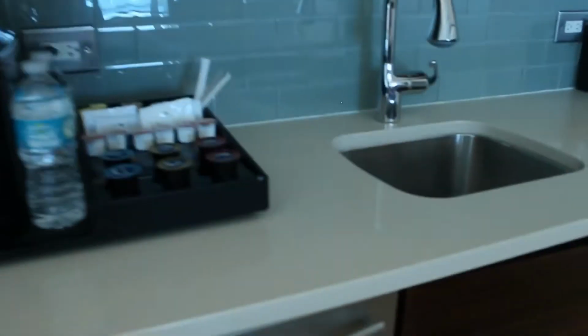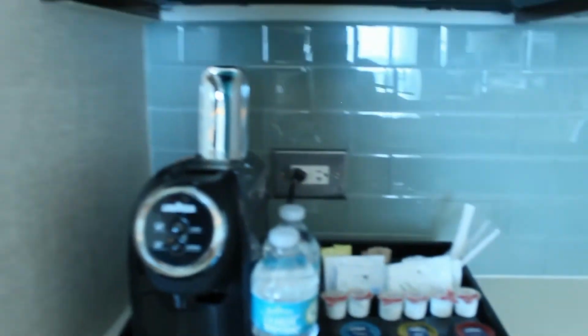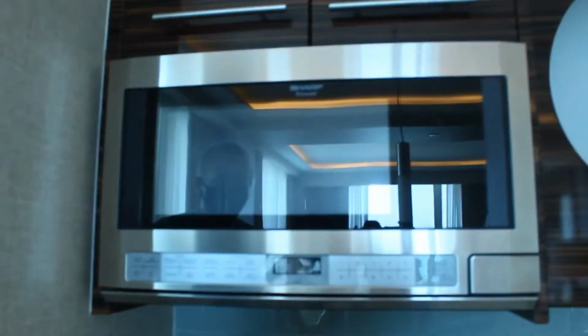Kitchen. We got a full fridge. Yeah, I like this fridge. Full fridge. Freezer. What's the other one in the freezer too? Yeah, I'm assuming it's just two freezer rooms. Yeah, it's a freezer too. And then we got a dishwasher. I think it's a dishwasher. Yeah. A coffee machine. You got a microwave. Cabinets. I like the cabinets as well. And then a stove that you can cook also here.